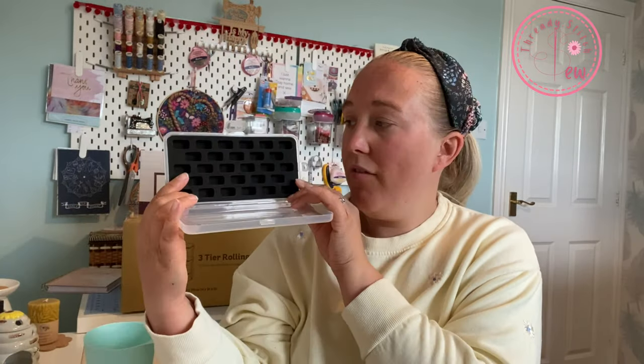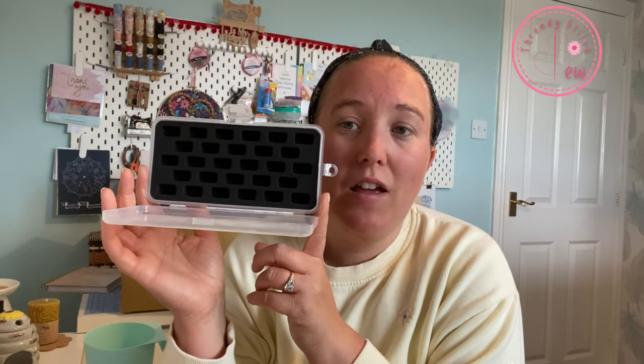The reason why I got this is because I found a sewing room tour, and basically she put the inside on the pegboard. I wanted to get a pink one, but I don't think it would mind to add a bit more colour instead of white. So I've got that as well. So if I can't use it on the pegboard, at least I've got some more bobbins as well.